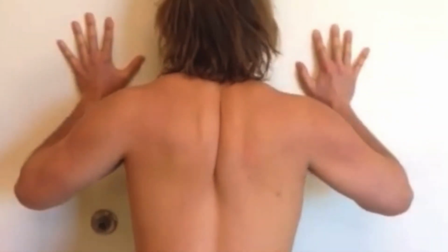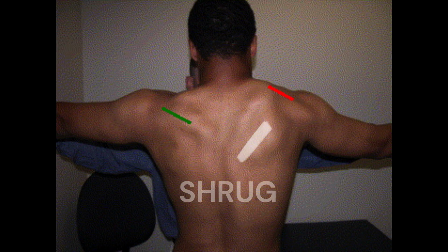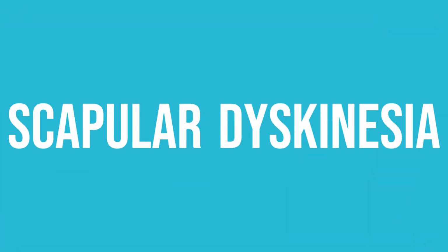Have you ever noticed that when you use your arms, one of your shoulder blades moves a little differently than the other? You may have noticed that you shrug your shoulders while reaching overhead, or have even noticed that your shoulder blade just kind of juts out like a chicken wing. These are common signs and symptoms of scapular dyskinesia, which simply means a lack of sufficient control over your shoulder blade, and can be the very reason why you're experiencing persistent pain or weakness in the neck or shoulder, despite injections or rotator cuff strengthening.